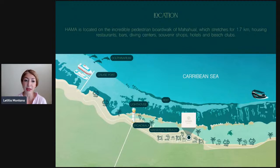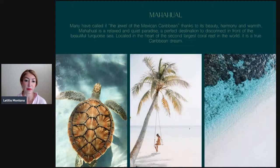But I can tell you that currently there's not much happening in Mahahual. So essentially, in terms of development, you are on the leading edge. If you're an investor that really wants to get ahead of where the trend is going, this would be an opportunity to get in very early into this very emerging market in terms of tourism. Many people call Mahahual the jewel of the Mexican Caribbean, thanks to its beauty, harmony, and warmth. So I have friends who have come to Playa del Carmen, and they like spending time here.